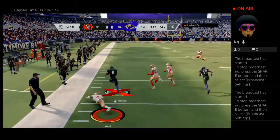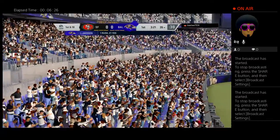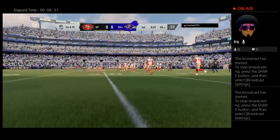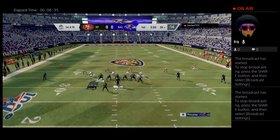Now they're ready to go. They kind of got a look at them, got a sense. Let's see if they open things up a little bit. Let's see what the defense does here, too, after a good stop. Beating him there with his legs, 21 yards, first down. Ball up to the 35 now as they come up on 1st and 10.